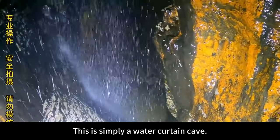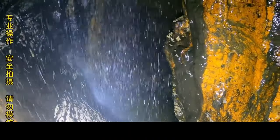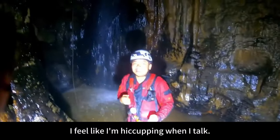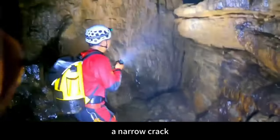This is simply a water curtain cave. Brother Pow has now passed this water curtain. That's where we're going. Let's move on. It's already freezing. I feel like I'm hiccuping when I talk. What about this front? A narrow crack.